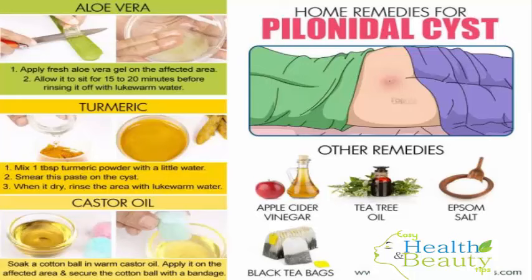Home remedies for pilonidal cysts. Pilonidal cysts are a type of chronic skin infection that occurs in the region of the buttocks crease. The cysts develop as a reaction to ingrown hairs or hairs embedded in the skin.